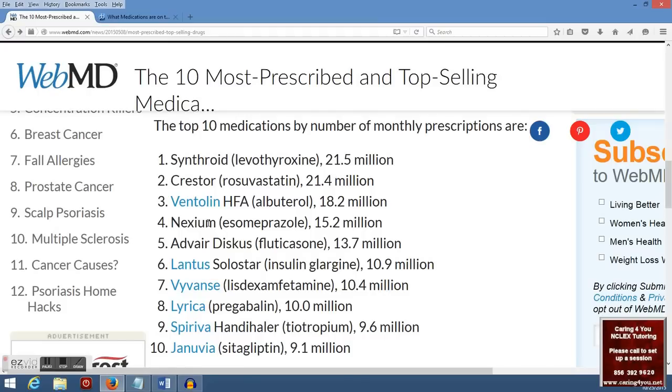Look at Nexium. We all know what Nexium is. We know that, but we're not going to have Nexium. We're going to have, again, don't dislike me because I can't pronounce these words.